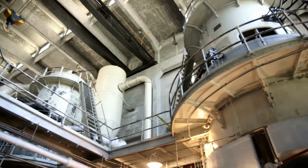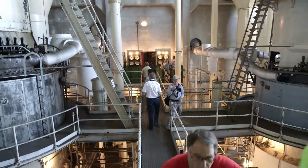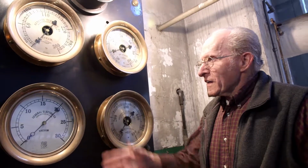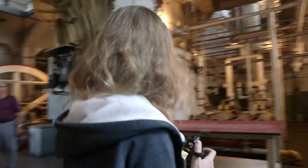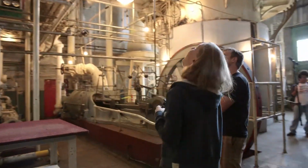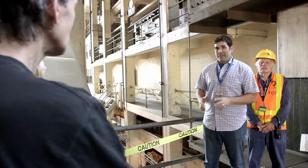I'm just amazed how preserved it is. The Georgetown Steam Plant is firing up a lot of excitement. Back in the days this place was built, a gauge was almost a work of art. Now Seattle City Light, the owner of the plant, has opened it back up for tours. So we're standing in the real heart of the building, the engine room.